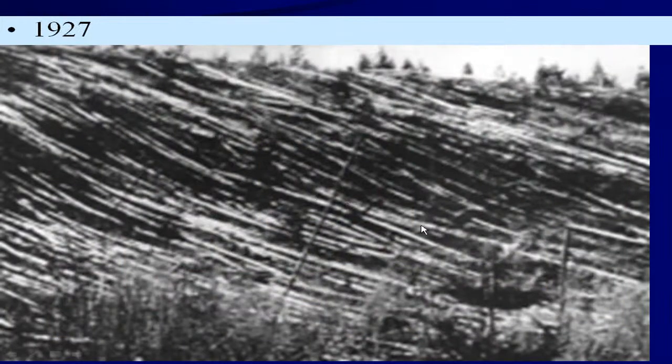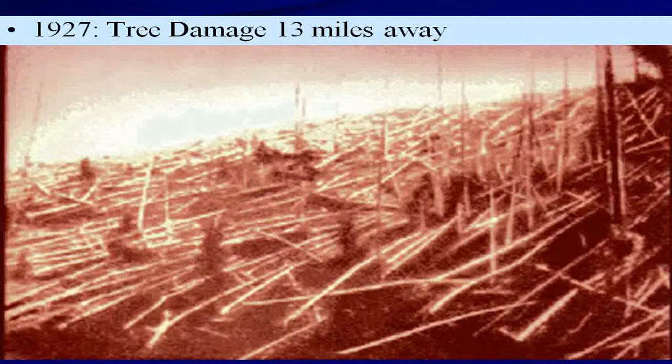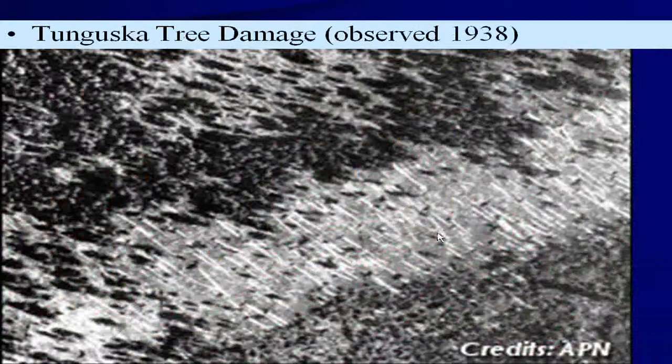Here's another picture from 1927 showing all these trees, this forest of trees, flattened to the ground. Here's 1927, 13 miles away from the epicenter of this explosion. Here's a picture 30 years after the explosion. Still, this is the first aerial shot. Someone actually finally flew over the area, and you can see that the trees are just still down.